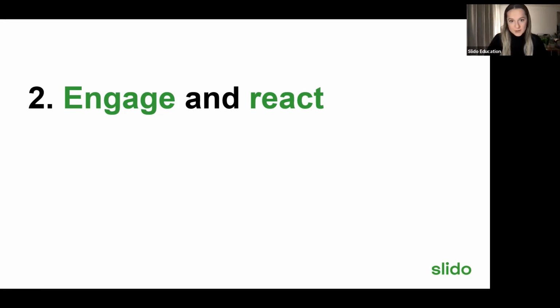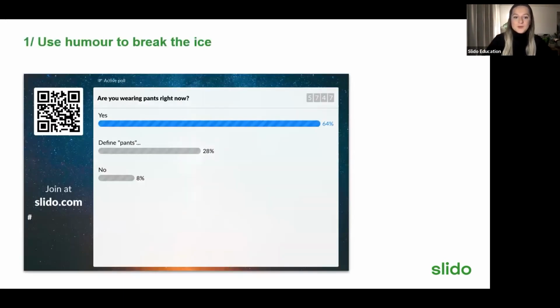So the first tip we want to share with you is to use humor to break the ice. The screenshot that you can currently see is from an event that was happening way back in the spring when the first lockdown was about to happen. And the question was, are you wearing pants right now? Yes, define pants, and no. And this was a really popular icebreaker at the beginning of team calls or even webinars.